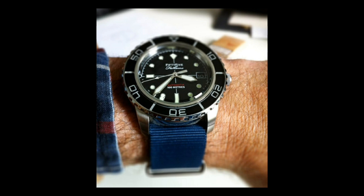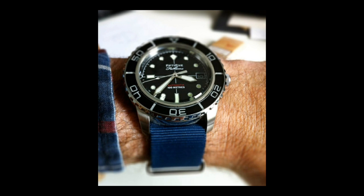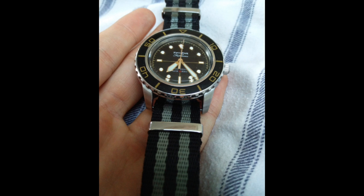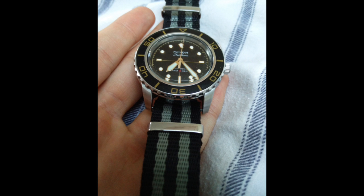bezel on the 55 Fathoms. And I guess my aim would be to get hold of the 55 Fathoms and then put it on a strap. I really quite like the black and silver Bond NATO. Yes, that does look very nice. I've tried mine on one of those, and I must say it suited the watch extremely well. And it would finally give me something on a NATO in my collection to be able to wear.